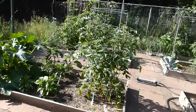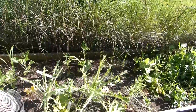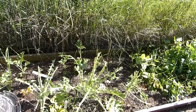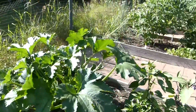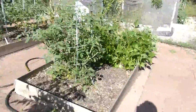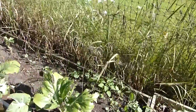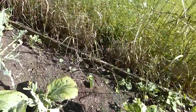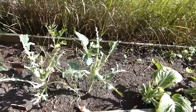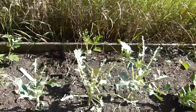Let me see what I have here. This right here is the kale. Not looking very good. And the zucchini was left alone. The pepper plants, tomato plants okay. Rhubarb's okay. Pak choy, a little bit. But look at the broccoli. I know this isn't a bug infestation. I'll show you in just a minute here.